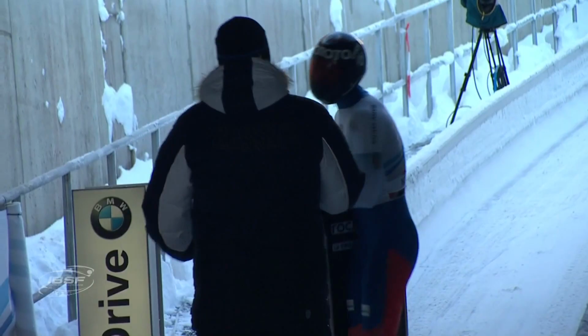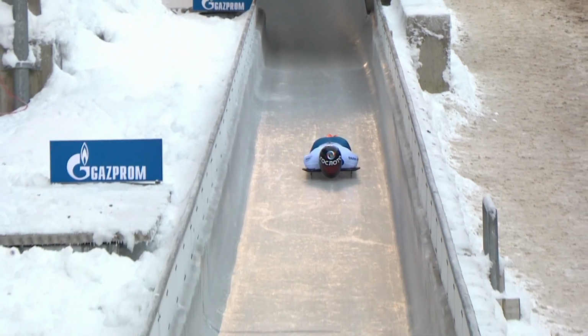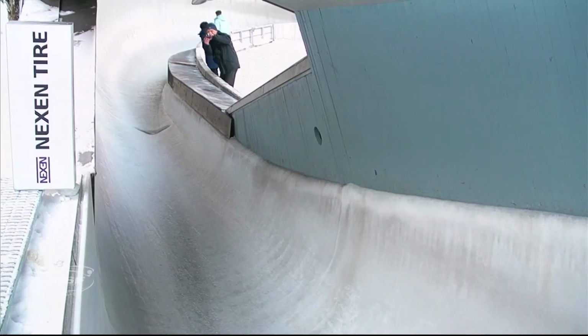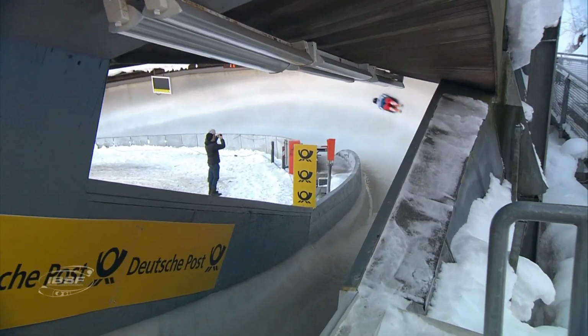So the Russian leads, but the German coaches, who had a 1, 2, 3 in the women's skeleton yesterday, might get a big result here. Look at this little perfect straightaway there. And then here we go to the S's. Feel the rhythm. Look how high he was there. Huge height. This is the third, second to third.